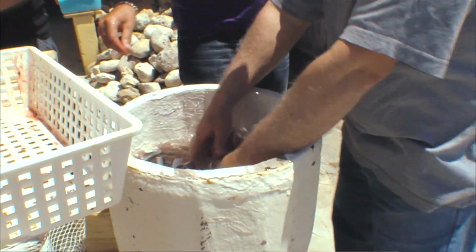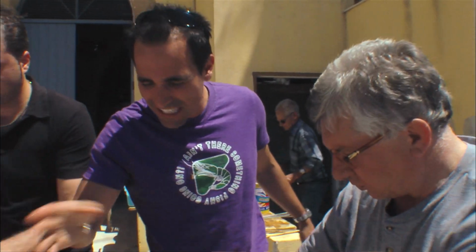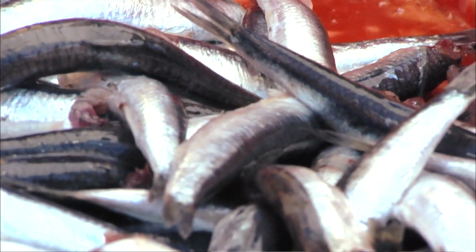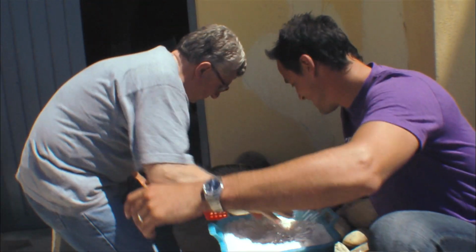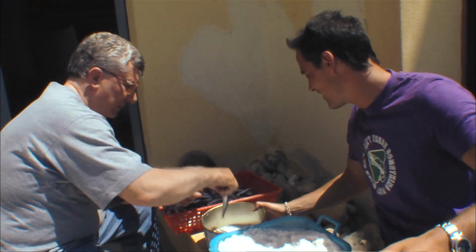What's this? Salamoia, acqua e sale. This is a water and salt solution. It helps to remove the guts and blood and all that. And it's clean. Tutto pesce di Sciacca. So what's this process now? You got some salt on the bottom and you just layer all the anchovies right in.